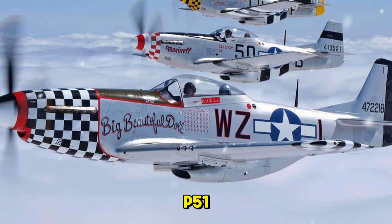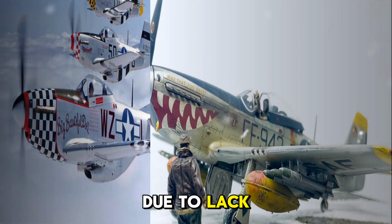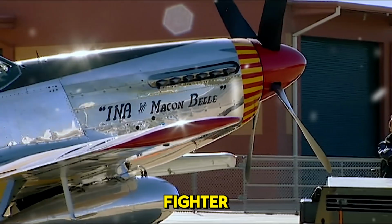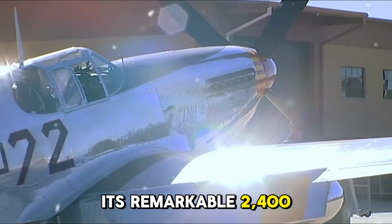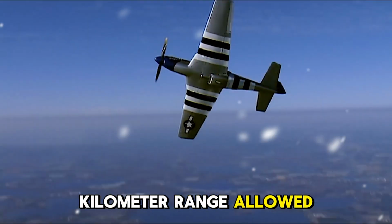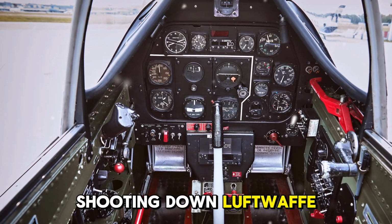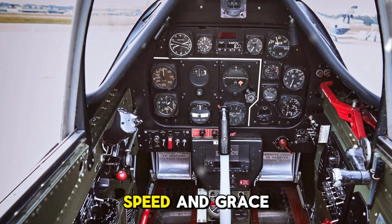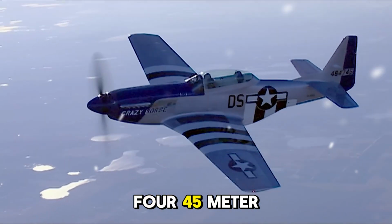Before the P-51, Allied bombing raids over Germany faced catastrophic losses due to lack of a suitable long-range escort fighter. The Mustang solved this crisis. Its remarkable 2,400 kilometer range allowed it to accompany heavy bombers all the way to Berlin and back, shooting down Luftwaffe interceptors at will. Speed and grace, topping out at 716 km/h, 445 mph.